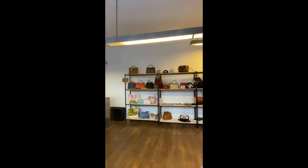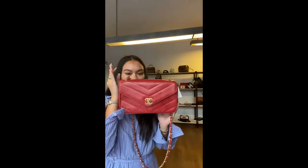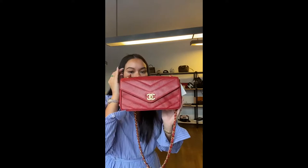I'm going to move on. Did you want to see the other red Chanel? If you want to see it, let me know and I'll show it. This is the other red Chanel in Chevron Caviar. And I know some of you have requests for the camera bags with bijou chains. Yes, we can do that.